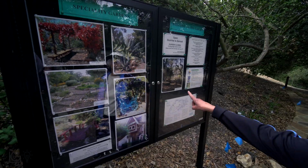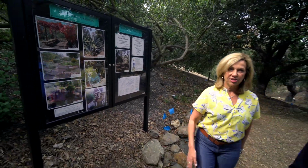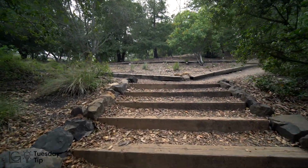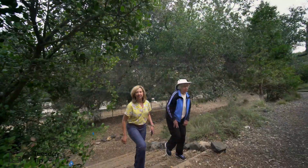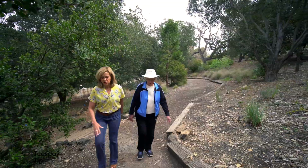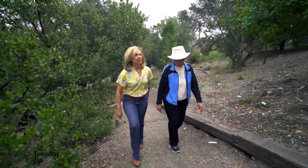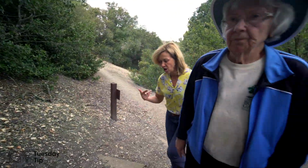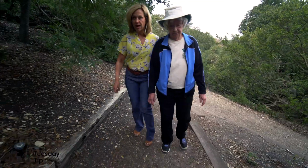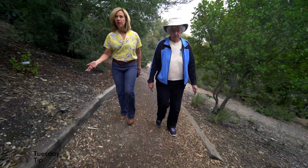And this is a map of what it looks like when you go on the nature trail. Wonderful. With beautiful trees. Let's keep going. It's nicely maintained, and that's maintained by all the docents? Yes. Do you know how long the big loop is? Three-quarters of a mile. Love it. It's a nice little walking, running, jogging trail.